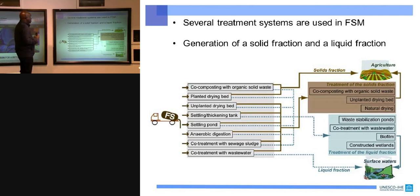But we have to keep in mind that all these systems generate both a solid fraction and a liquid fraction. And this solid and liquid fraction need to be further treated in order to improve their quality. It is something important. It is why in the beginning I didn't talk about fecal sludge treatment technologies, but about fecal sludge pre-treatment technologies, because after the planted drying bed, the unplanted drying bed, the settling thickening tank, you always need to implement a post-treatment.